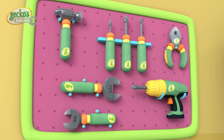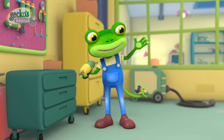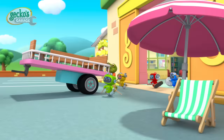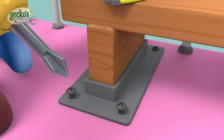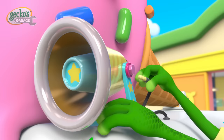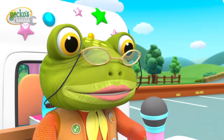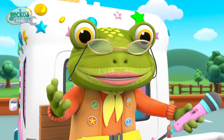What tools do we need? Wrench, power drill. Gecko's garage, time to fix. Gecko's garage, let's fix this. Let's attach a trailer to Vicky's tow ball. Then fit a bench so our band won't fall. Wire up the microphone straight to the speakers so Vicky's customers hear us, then come and seek us. Now, Max, play your instruments loud and create a jingle to make Vicky proud. Ready, kids? One, two, three, hit it!